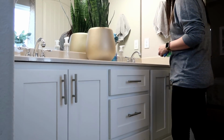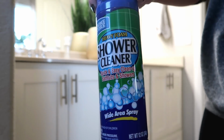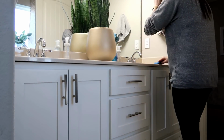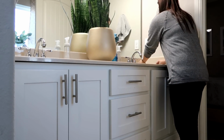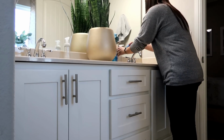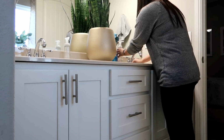All right, now we're heading into my master bathroom. And just like I mentioned earlier, here's the cleaner I'm using. I just pick it up from the Dollar Tree. I keep it underneath every sink. I was actually low in this video, so when I got done, I ran to Dollar Tree and got three of everything because I was getting so low. But I like to keep just cheap products underneath the sink.